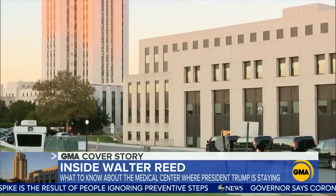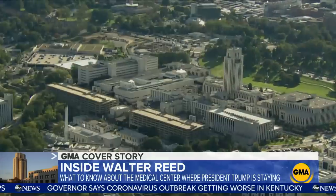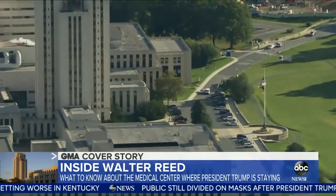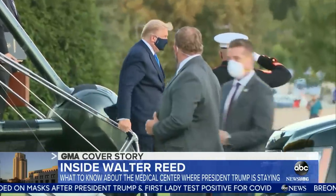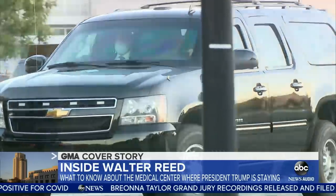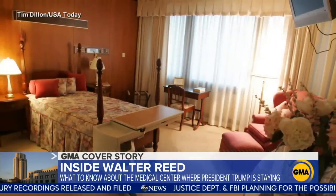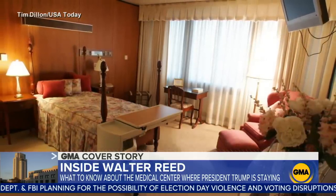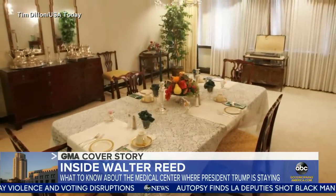Here it is. It is known as Ward 71, the presidential suite inside Walter Reed Medical Center, where the president and other high-ranking administration officials get treatment. President Trump will be working from this wing of the hospital for the next several days as he receives treatment for COVID-19. The ward, seen in these 2007 pictures from USA Today, is equipped with offices and conference rooms in order to receive visitors and hold meetings. The section of the hospital even comes with a dining room to make high-profile patients feel at home.